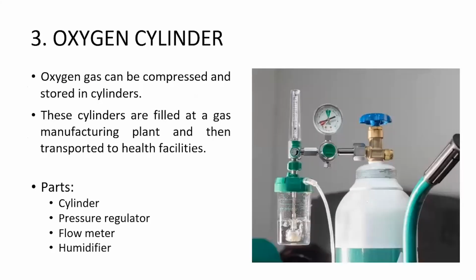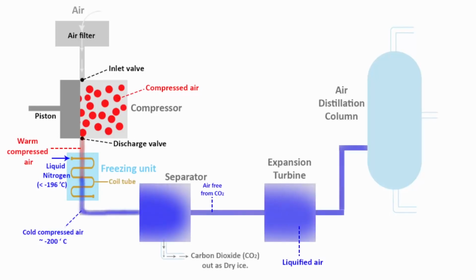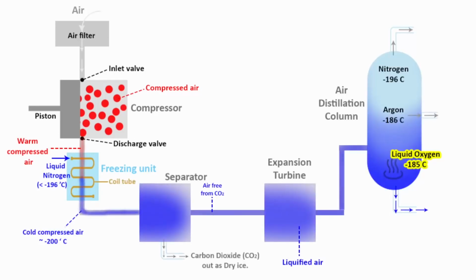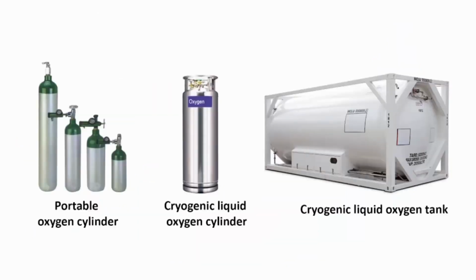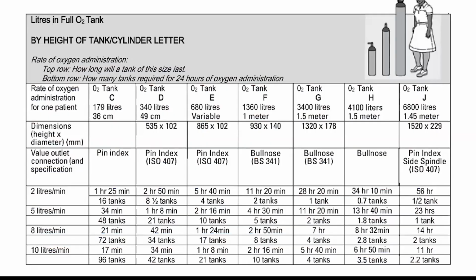Next is oxygen cylinders. The most common source of oxygen storage used in healthcare settings is an oxygen cylinder. These cylinders are filled at a gas manufacturing plant and then transported to health facilities. The various parts of an oxygen cylinder are the cylinder, a pressure regulator, a flow meter, and humidifier. Various types of cylinders are available from type C to J. Their dimensions and capacity are shown in the picture.